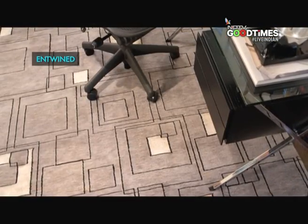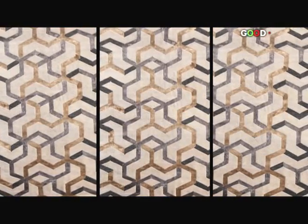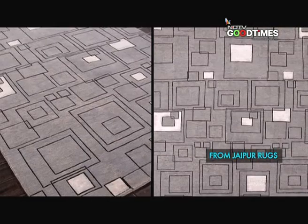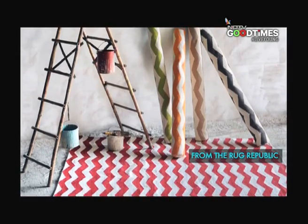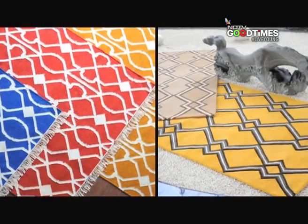Entwined is your next option. This design is available across brands and works very well with a contemporary styled home. We love that geometry occasionally comes in a hand-drawn appearance here. If you like bright, happy colors and still want the bold look of geometry, try these rugs from the Rug Republic. They will transform a quiet space in an instant.